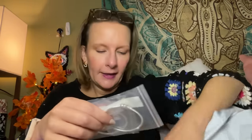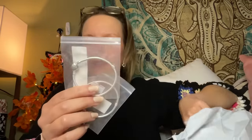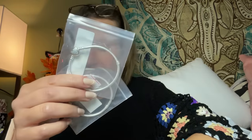There's $83 worth of stuff in my cart and then some. Well, that would be awful if I accidentally hit buy. Okay. And I don't know why I got two more bracelets. There's something wrong with me. That's my excuse. There's something wrong with me. Two more bracelets.